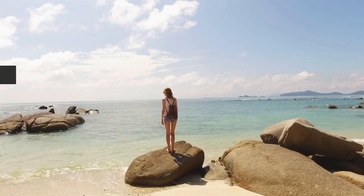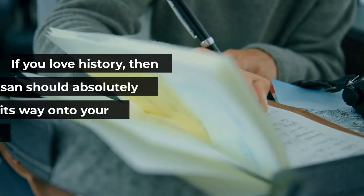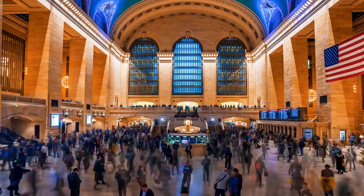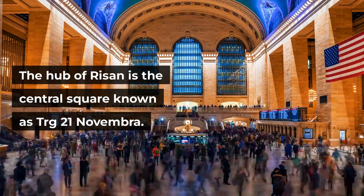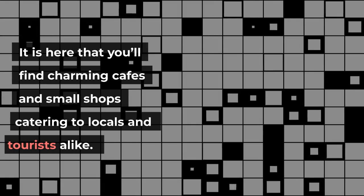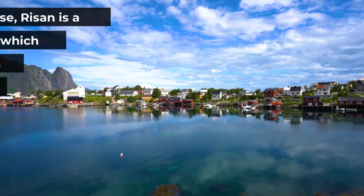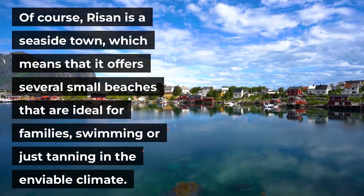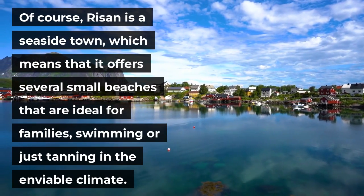6. Risan. One of the inner gulfs that make up the Bay of Kotor is Risan. If you love history, then Risan should absolutely make its way onto your itinerary. The hub of Risan is the central square known as Trg 21 Novembra. It is here that you'll find charming cafes and small shops catering to locals and tourists alike. Of course, Risan is a seaside town, which means that it offers several small beaches that are ideal for families, swimming or just tanning in the enviable climate.